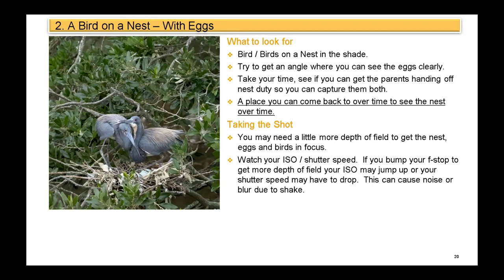If they're coming on and off the nest, see if you can get the pair together, because they'll switch off throughout the day. And you may need a little more depth of field if you want to get the nest and everything in focus. Even though you might not get the bokeh you want, make sure you get everything in focus that you need. Watch your ISO and shutter speed. If you get the shutter speed too fast and the ISO too high, you can get noise. It's easy to get noise when you're really back in the shade, so watch out for that.